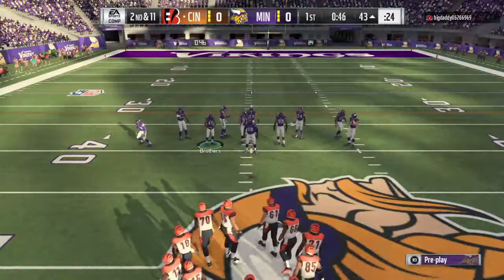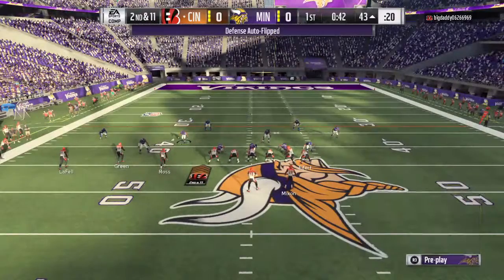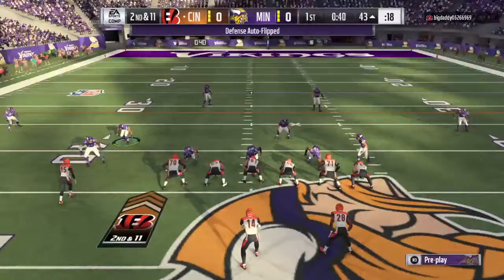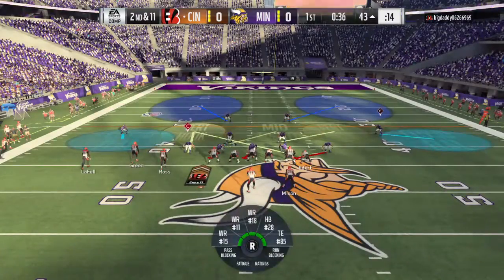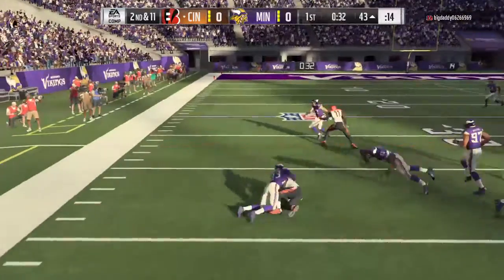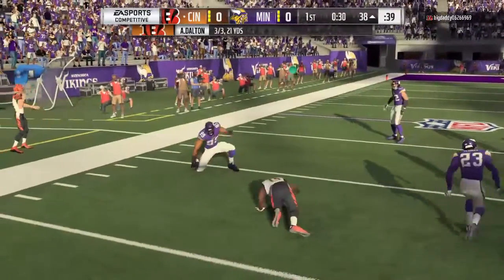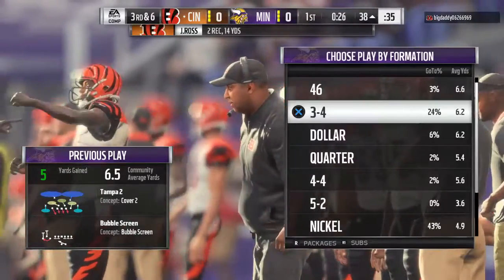And the offense behind the chains here a touch on 2nd and 11. Here's Dalton. Throw left side complete. That's Ross. And the stop here will come at the 38-yard line. That catch good for 5.